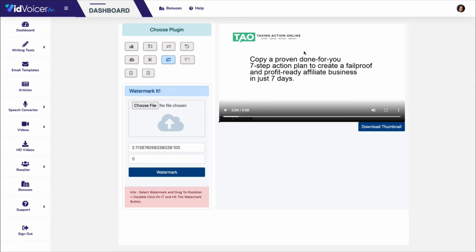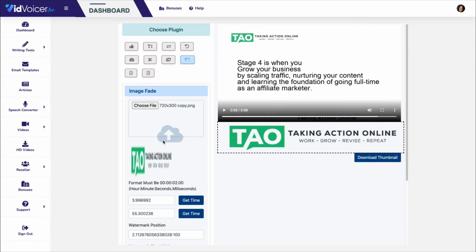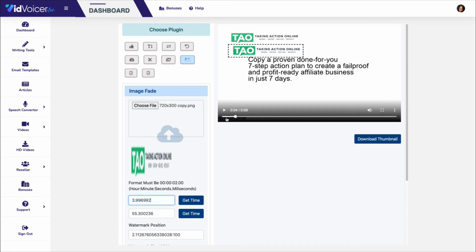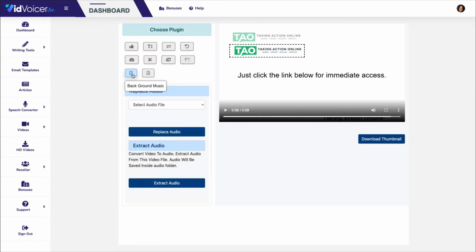Now image, this would be if you wanted to upload your logo, let's say. And this is where I uploaded the Taking Action Online logo. I chose the image fade logo instead, so you upload the logo here from your computer. This is the one that I used. And then what you do is you just drag it up into your video where you want it to show, size it the way that you want, decide where you want it to fade in, fade out, and then you click on watermark and it would appear where you've placed it on the screen.